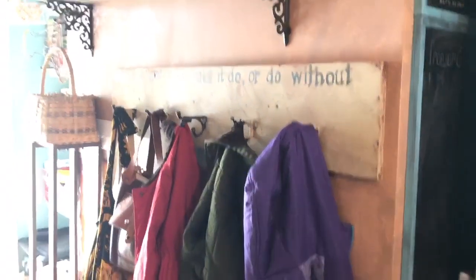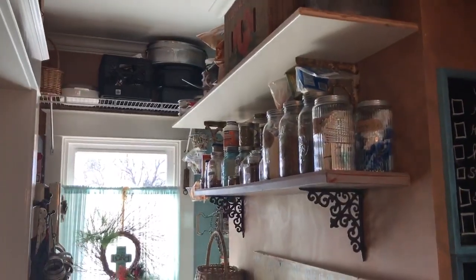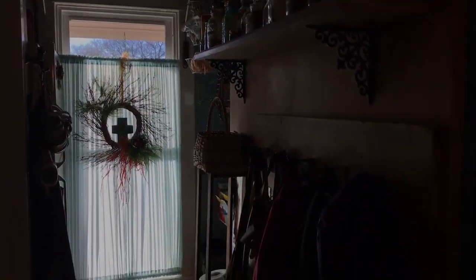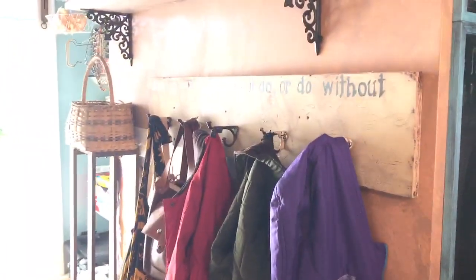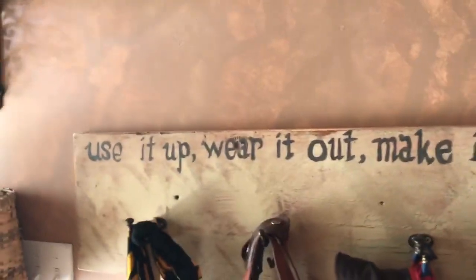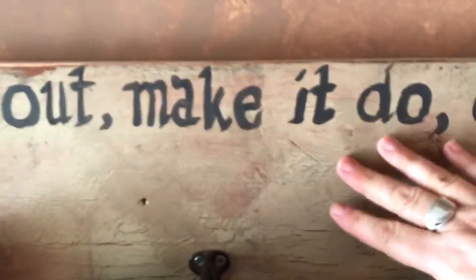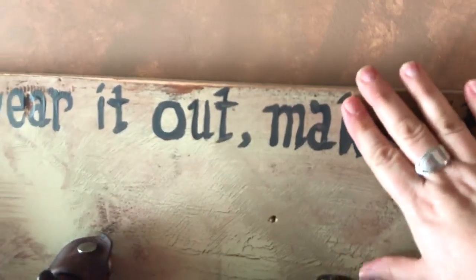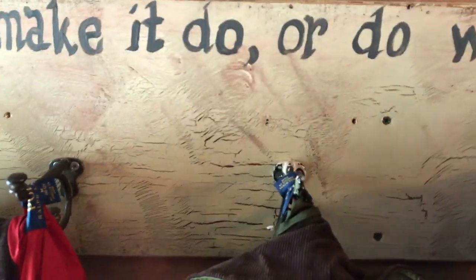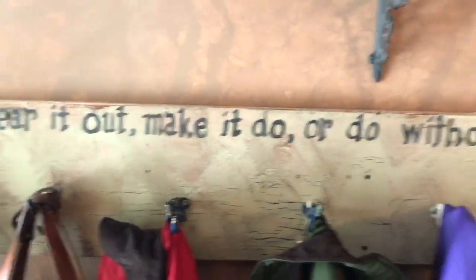But, okay, when we moved in, this little space was just open. None of what you see was there. None of the shelving or curtains or anything. So this is a Depression era saying that my Aunt Coco always said, and her mom always said. So I just found this board, painted it. I'm not a painter, but if it doesn't have to look nice, I can paint and then paint over. So I did the crackling stuff. And it says, use it up, wear it out, make it do, or do without.